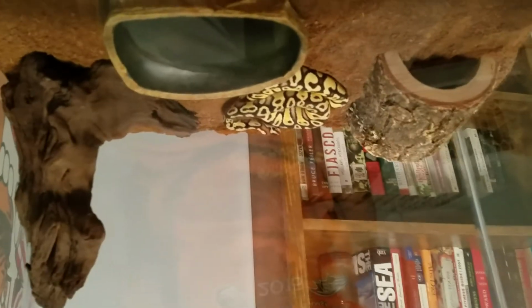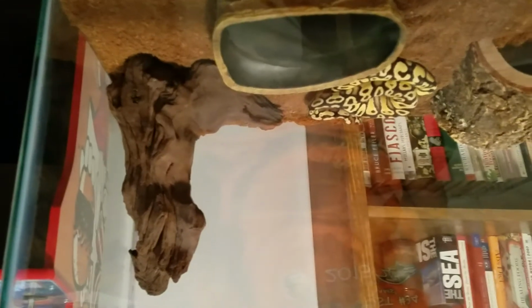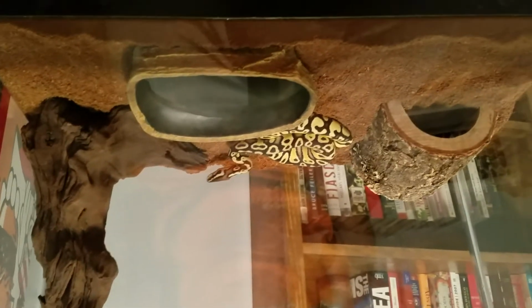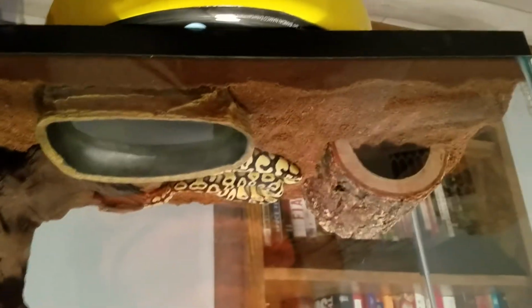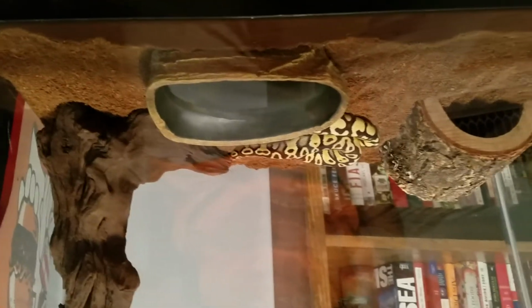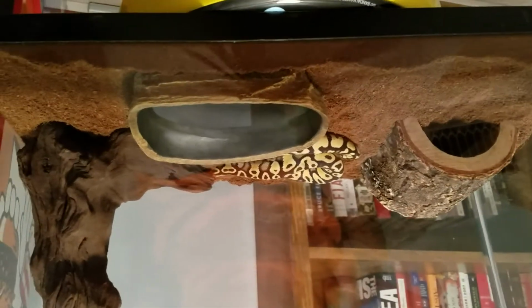Again, that's her new home, and she'll have that nice little log to climb on, and she'll have a water dish that I'll change every other day. And she's got her hide there, that half log, that is going to really give her a good change of pace, a good change of space. And she's moving along in there quite well.